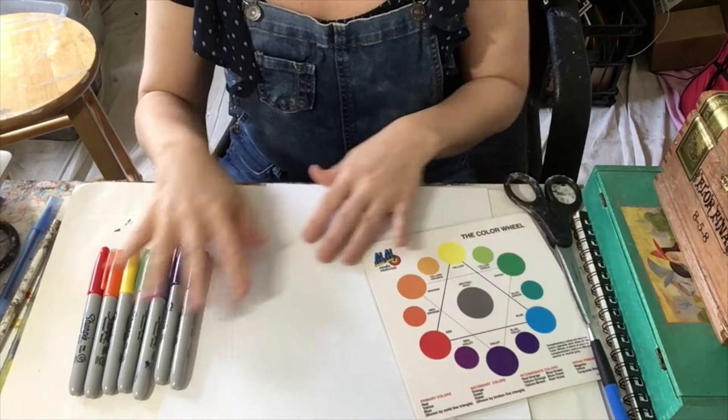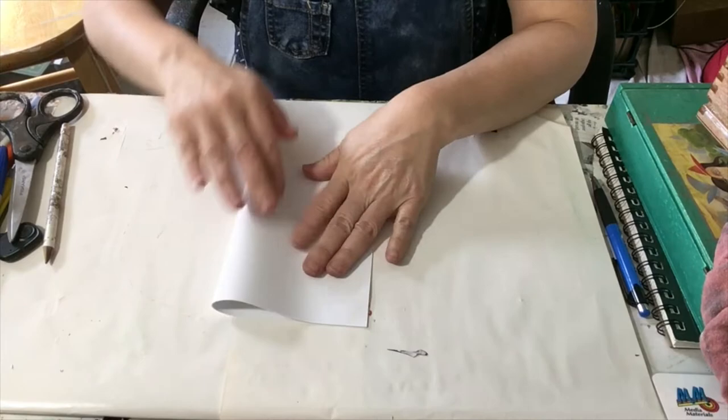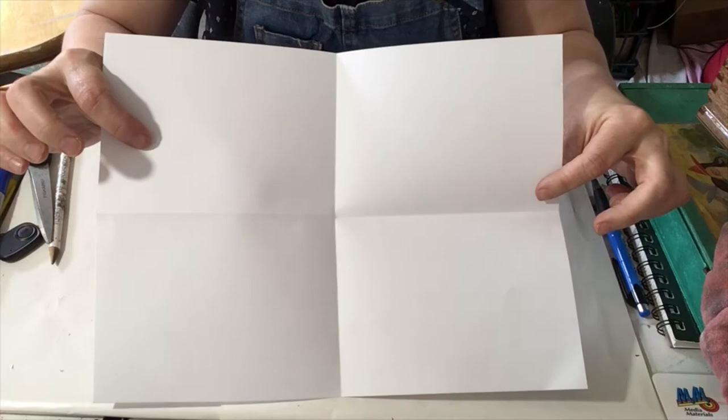All right, so the first thing we're going to do is we're going to start with our piece of paper. We are going to fold it in four parts. Now, we have four equal parts. What are these shapes? Are they circles? Are they squares? No, they're rectangles, right? Okay, so we have four equal rectangles.